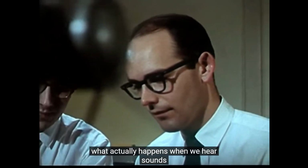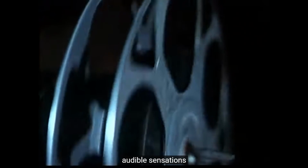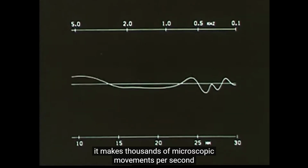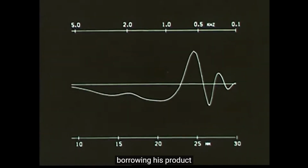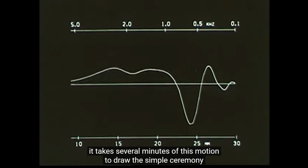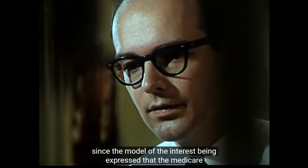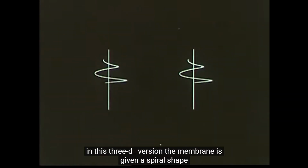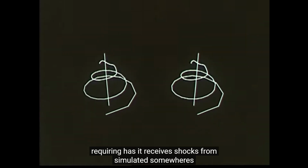What actually happens when we hear sounds? We know that the membrane of the inner ear changes sound waves into audible sensations. But until recently, no one had seen the whole inner ear in action. Sound waves strike the membrane and make thousands of microscopic movements per second. The computer recalculates them, and for the first time, shows the result. It takes several minutes of this motion to draw out the simple sequence. Since the model of the inner ear is expressed mathematically, it can be pictured in different ways. In this version, the membrane is vibrating as it receives shocks from simulated sound waves.